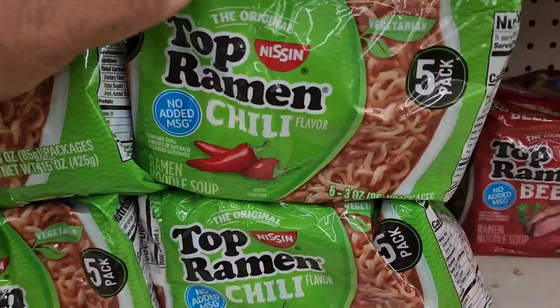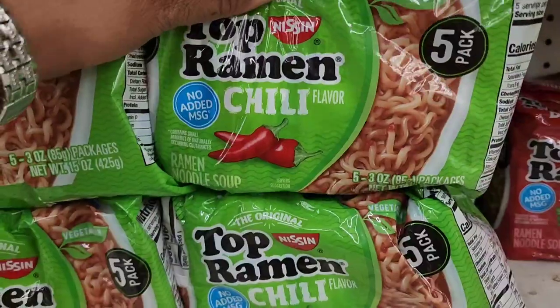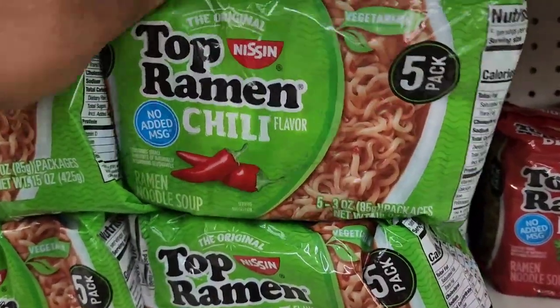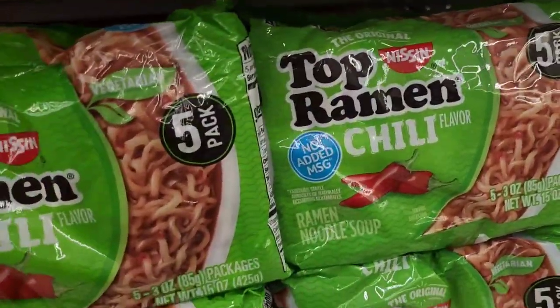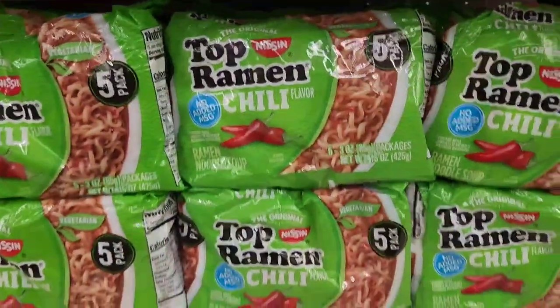Wow, Top Ramen, no added MSG, niacin. Chili flavor. I've never seen that one before. Chili flavor. This is a new flavor. Chili flavor. Look at the peppers and that.